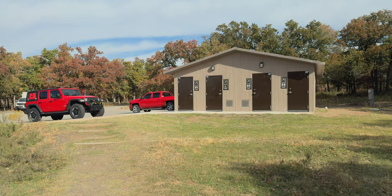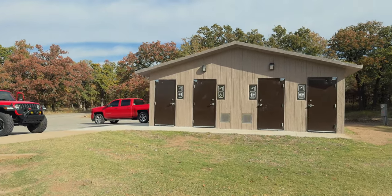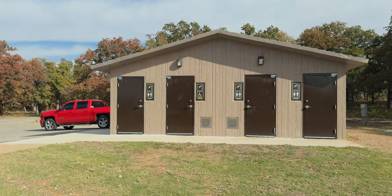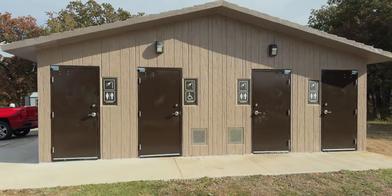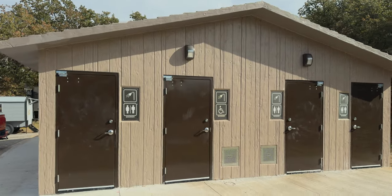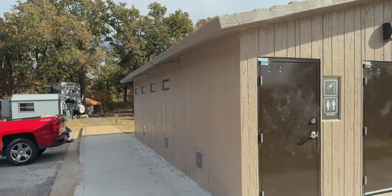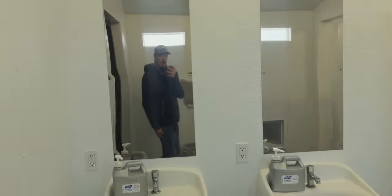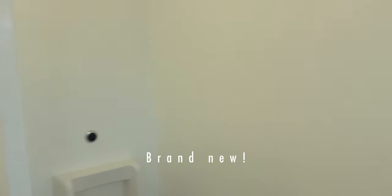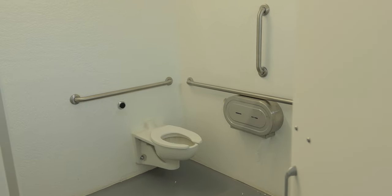I was on my way out and I looked to my right and noticed this building here. Had to get a little closer, but apparently there's showers on one side. Bathrooms are on the other. And I was told it was built to be a tornado shelter. We are in Oklahoma. Just so you know, I'm not lying.